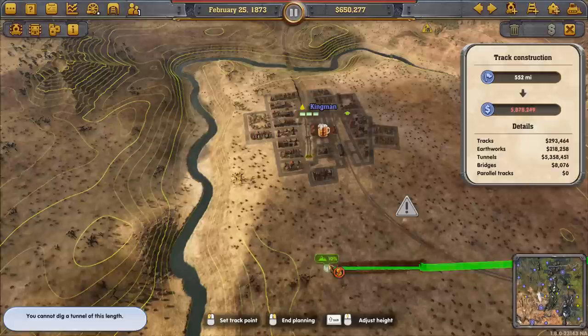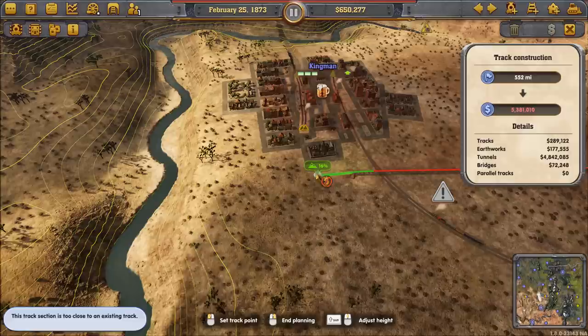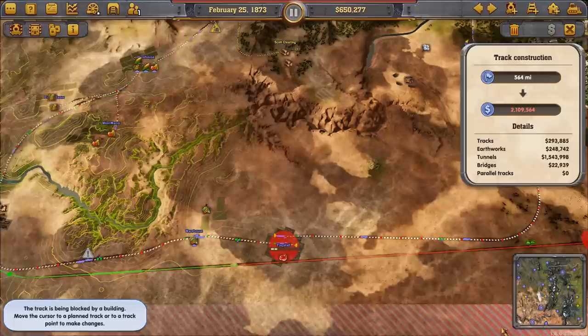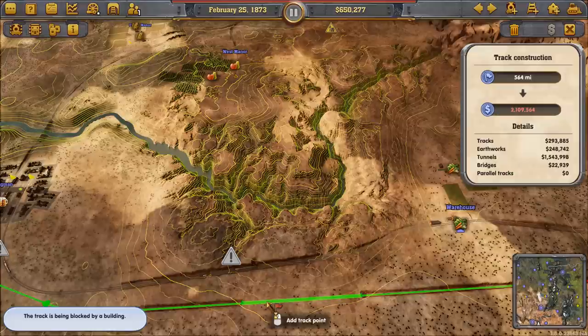We're going to run an express line all the way from Kingman to Raton. Now, why? Because I wanted to. That's the biggest reason. And because Kingman and Raton are my two favorite cities on this map, because they're two cities that were introduced to me. I didn't even know they existed until I played Railway Empire.